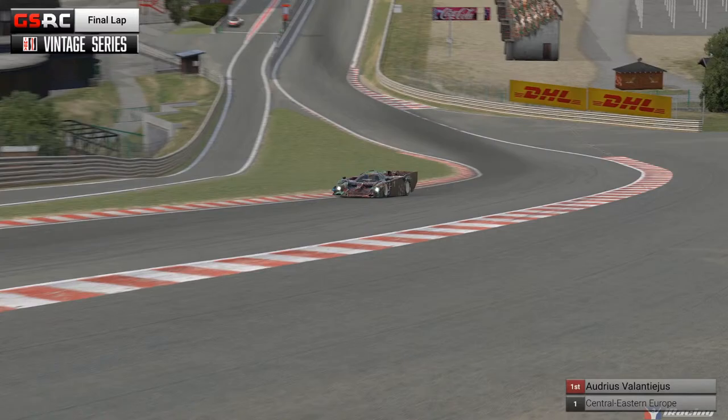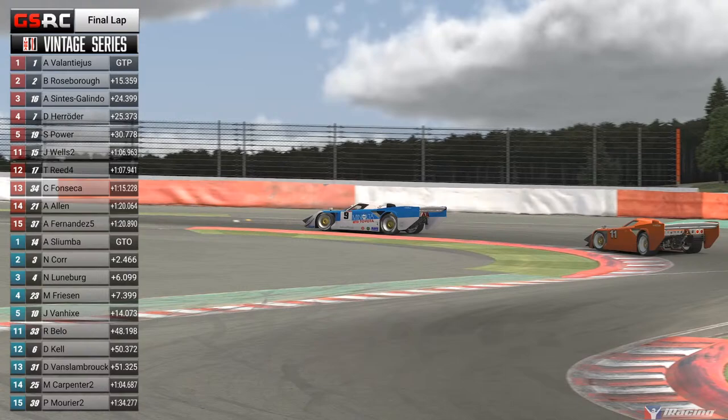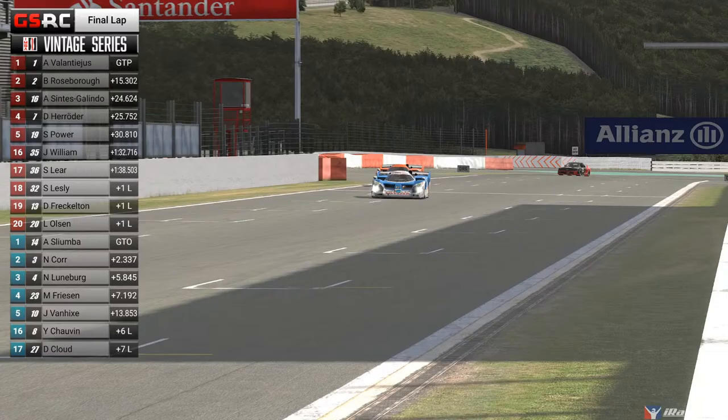Meanwhile, I can report Fabian Youngblood lost control of the car at Stavelot. Oh, no. Youngblood, but he's still ahead, though. No, he's behind. Shame he's behind. Oh, no, ahead. Okay. Yeah, he's still ahead. He's still behind at the moment. I honestly did not think that that would be going for one more lap.